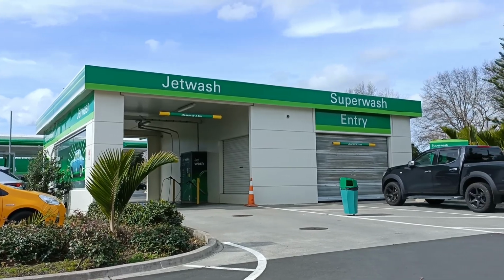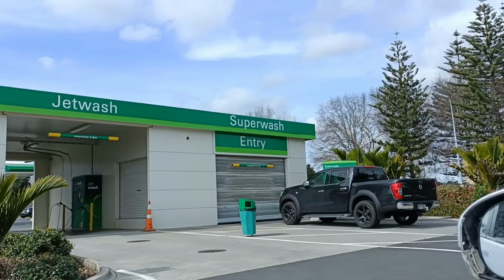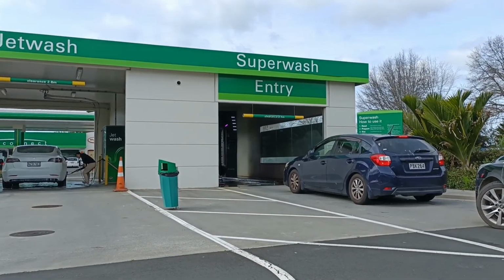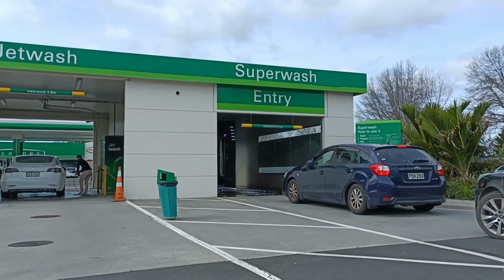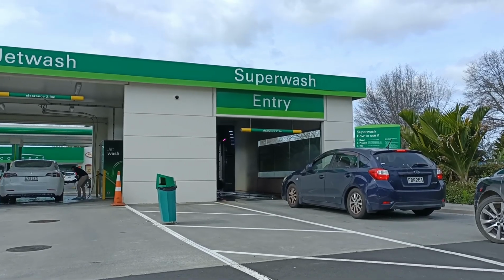So there were two options, a jet wash and a super wash, and of course we chose a super wash because it seemed cooler, because we did not want to do it by ourselves, because we're a bit lazy, and it's a bit more fun with the super wash.